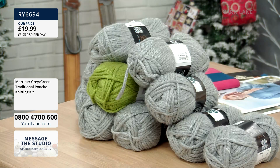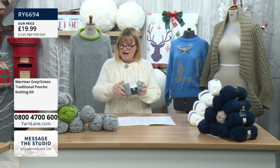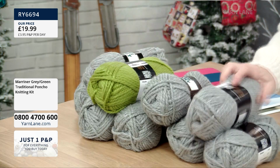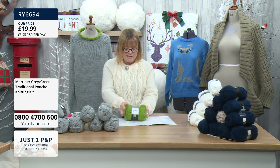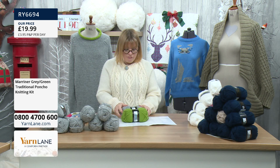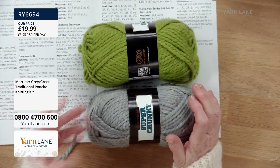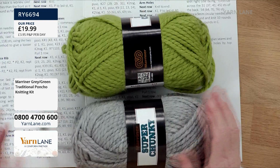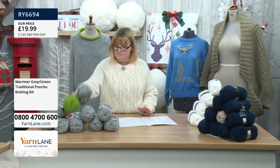So you get 8 balls of the main colour, which is grey in this one, and 1 ball of the green. Now this is beautiful, very, very great quality acrylic wool. It is incredibly soft. Really, really soft. So you've got the grey and the apple green, and it is ever so soft, but it's fully washable. It's lovely to knit with. It just feels nice, and it knits up very, very quickly.